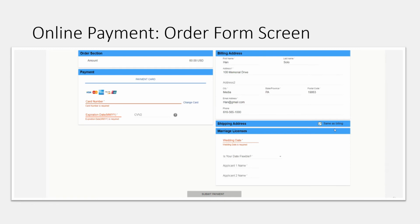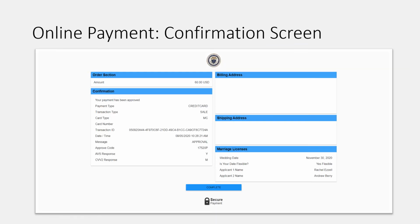When you're finished, please select the Submit Payment option. After submitting your payment, you should proceed to the online payment confirmation screen. This screen displays information about the credit card that you used. It should display information about your billing address and shipping address, and it also indicates the information that you put on the marriage license section.